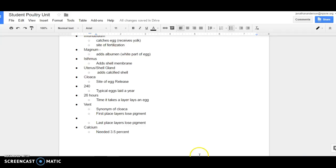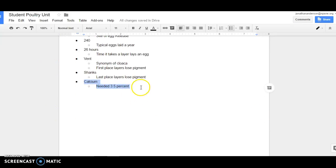Then another one is the shanks, which is the last place for it to lose pigment. So you look at its legs, and if they are that pale yellow, then that would mean that they have laid about all the eggs they're going to, and it's probably time for them to molt. The last thing is that our chickens need to have an increase in calcium. Because they're laying those eggs, they get a supplemental calcium of about 3.5%.